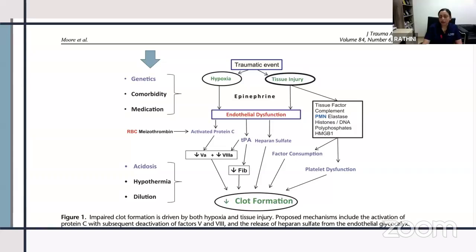Subsequently, protein C becomes activated. It causes the binding of thrombomodulin with thrombin, causing a thrombin-thrombomodulin complex, which subsequently inhibits factor 5A and factor 8A, at the same time stimulating tissue plasminogen activator and heparan sulfate from the glycocalyx of the endothelium, causing factor consumption as well as platelet dysfunction, and all these play a role in reducing clot formation.